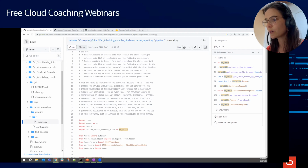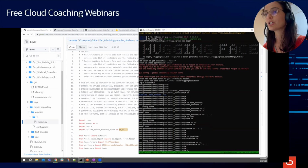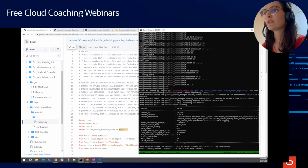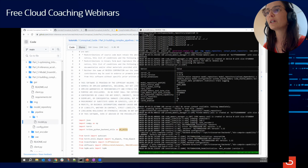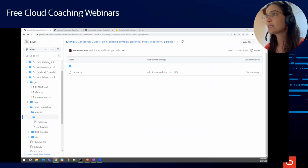So let me continue with the server. We will launch it and just simply call Triton server, giving it the path to the model. And we have an error here, of course, because my model repository is not called models, but model repository. Okay, so this is what I did here.